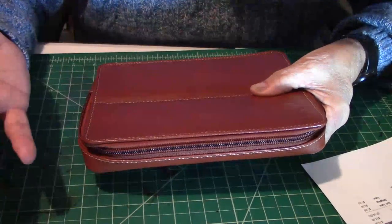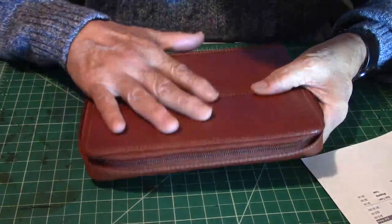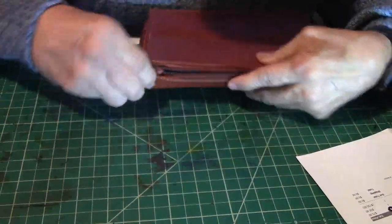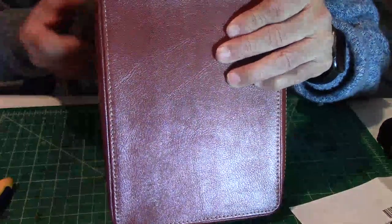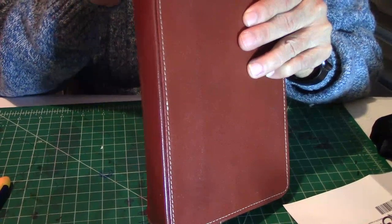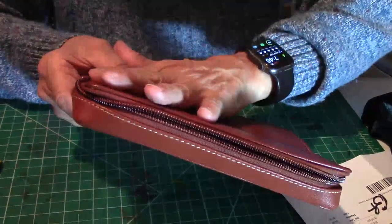They could be $1.49 up to $1,200 pens. It doesn't matter. I want all my pens to be safe. So here, they have a nice zip on it, which I really like. And let me just look at one thing. It is that famous YKK zipper. Very nice. A very nice zipper on it.